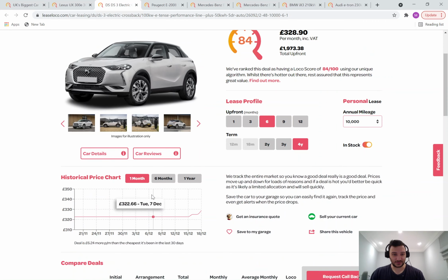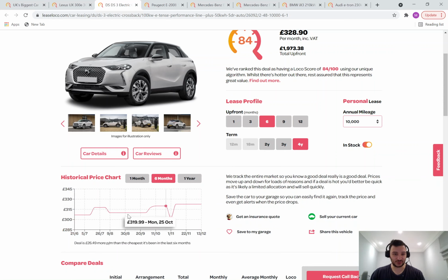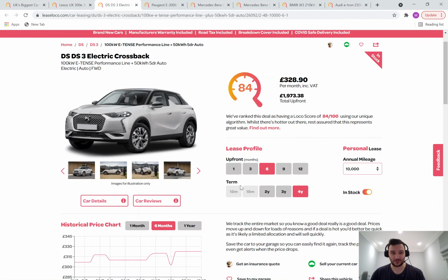As you can see, again, the historical price chart, 1 month, nothing's really changed. Over 6 months, there hasn't really been too much of a change. It was a bit cheaper in June. It has risen a bit up to now, but only by about £16 a month, so it stayed very consistent, and it has been in stock for quite a while now, so you might want to get on that before they sell out quickly before Christmas.